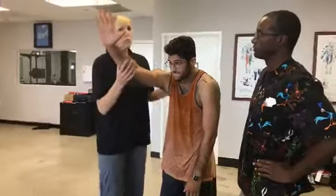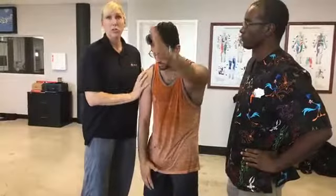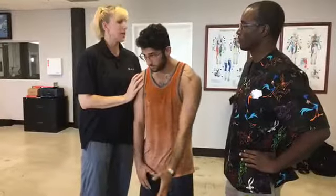Now, if Sabir comes in and he's like this and he can't raise his arm, don't do this, because you're not going to make the arm actually go into extension by just using the glenohumeral joint. You need to actually think about going into the back and all of the other parts that go into it. Don't you think? Yeah, absolutely.